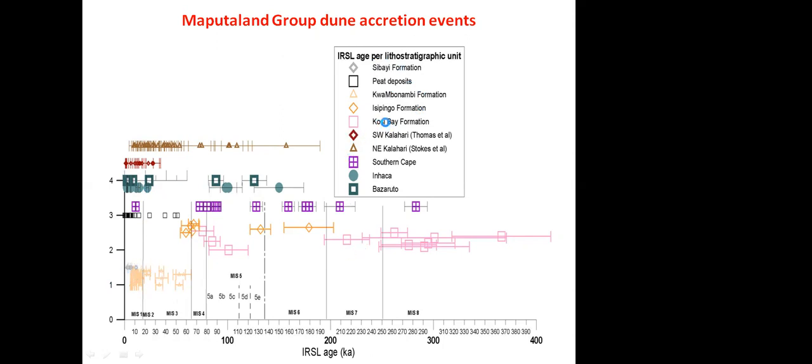And then you go back to Kosi Bay, extending back even further, and then something I haven't shown here is the calcarenites along the coast, Kosi Bay, and they're also quite distinct. So all this aeolian sand movement going on the coastal plain, different areas at different times.